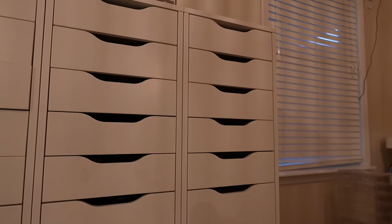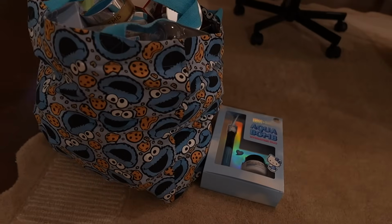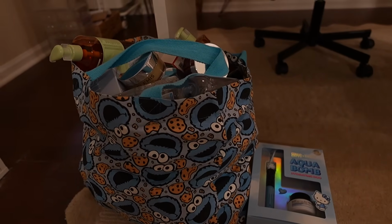So now this Alex Stein drawer unit is completely empty. I'm gonna go ahead and slide it over next to the other one over there, and we made some good progress today. We are down to 3 Alex Stein drawer units, as you can see here behind me. Most of what's in here is gonna be makeup and Sol de Janeiro products, and then my perfume collection is in one of the drawers, as well as on top there's a lot of perfume.